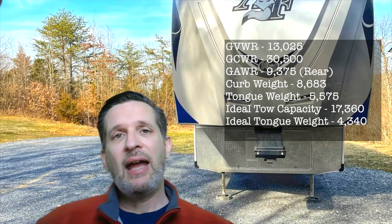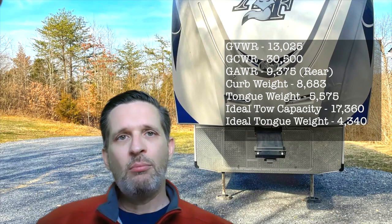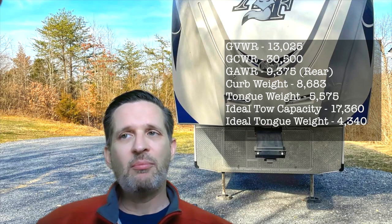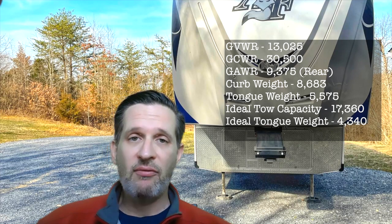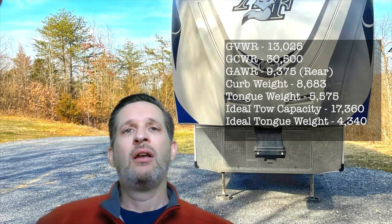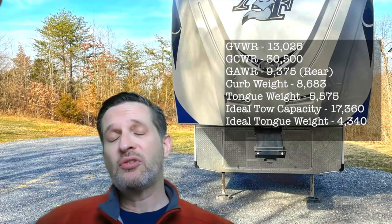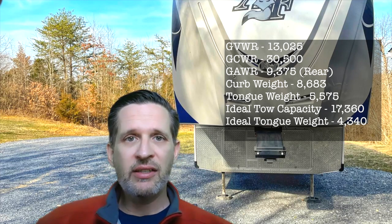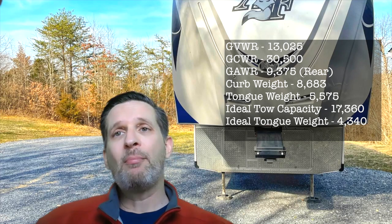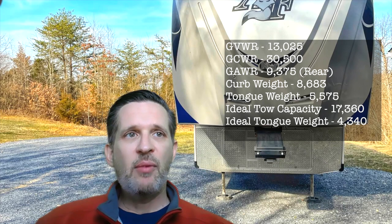Additionally, I have to make sure that I'm not putting too much weight on that rear axle. In my case, I don't think I have to worry about it because it does have a rating of 9,375 pounds. To be totally safe, however, many experts recommend not exceeding 80% of your towing capacity. And this leaves plenty of wiggle room for mountain driving and trailer brake failures and other things that may happen.